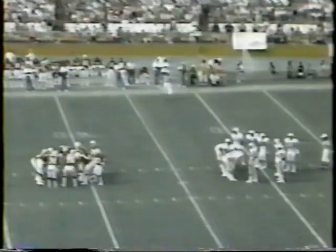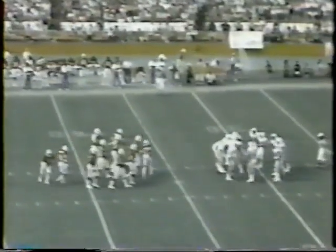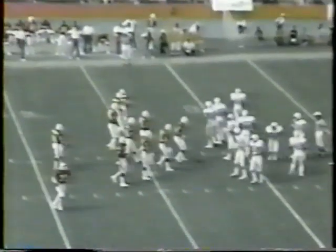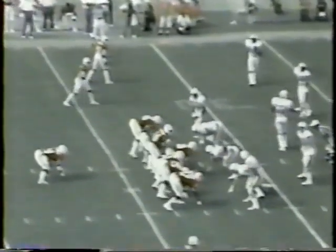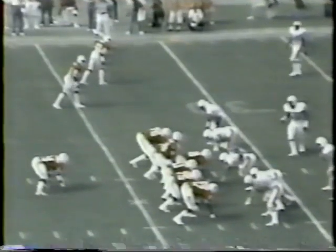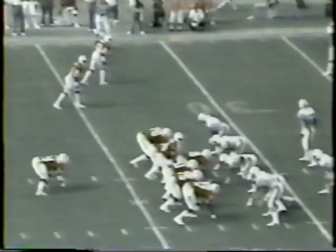Miami known for their defense. Why do they have a problem stopping the run? Well, they used to have a problem stopping the pass, Charlie, and then they were very tough against the run. I think they put so much emphasis last year on stopping the pass that their run defense became a little bit suspect. Tony Collins moves outside, shows motion.